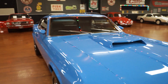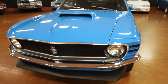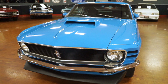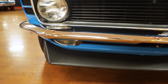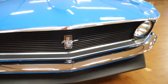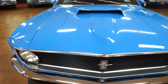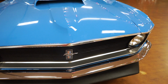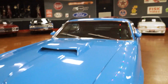The paint on this particular car is probably one of the nicest paint jobs I've seen in quite some time. It is absolutely outstanding. I can't speak enough volume about the quality of this paint job. The front spoiler down low is plastic. It's not cracked. It gives the car that mean Mach 1 muscle car look. Chrome on the front bumper is absolutely fantastic as well. We do have some documentation on this car. I thumbed through the receipts that I'll show you here in a little bit. I didn't go through every last one because there's probably over 300 of them.